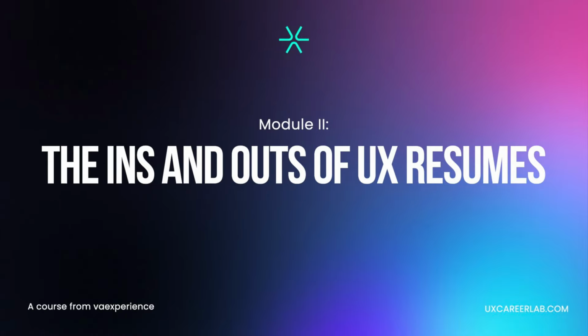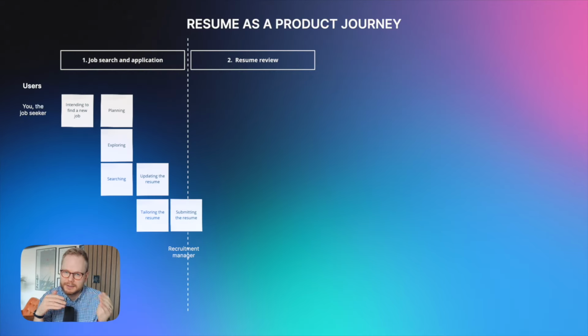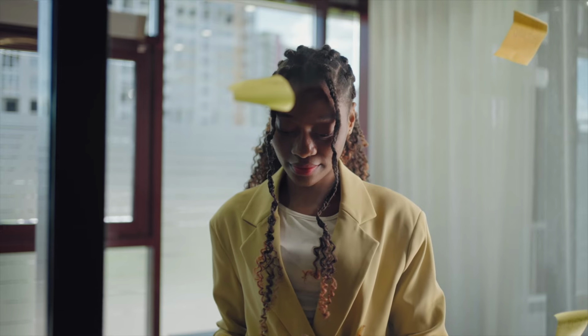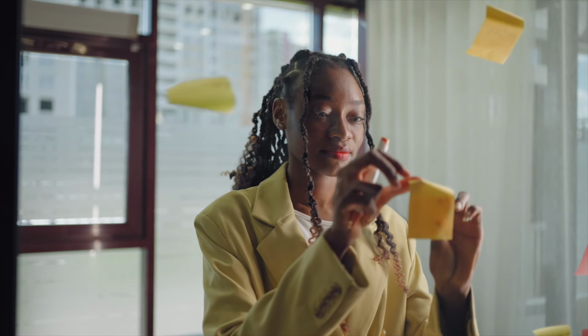In module 2, we're gonna talk about what resumes are, how resumes work, who's involved in the process, what they think about from a hiring and recruiter management perspective. We're gonna talk about the invisible touch points of the actual resume and why it's so important to get the resumes right. Think of it as a discovery, as a foundational understanding, which likely is going to reset some of the notions you had before.